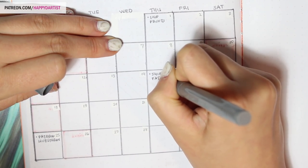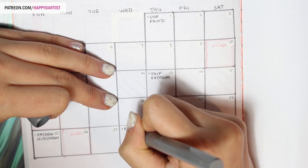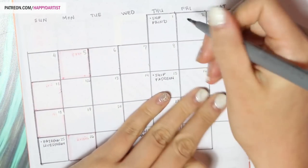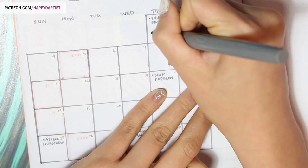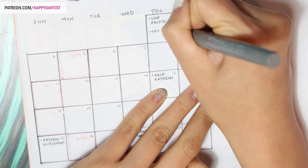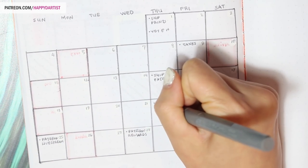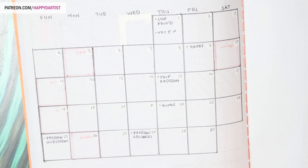And just a quick side note, I know not everyone needs to do this, but I actually love to sync up this handwritten calendar with my iPhone's calendar or my Google calendar. For me, it's really important to get daily reminders the day of important events, just in case I forget.